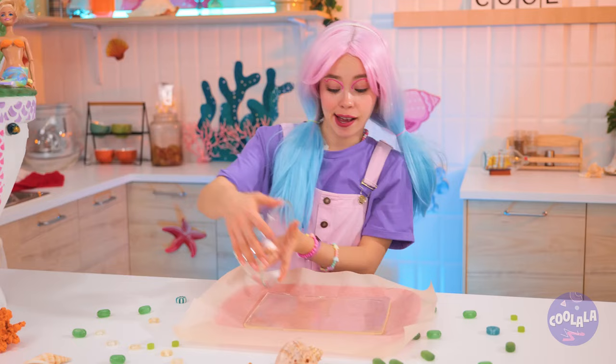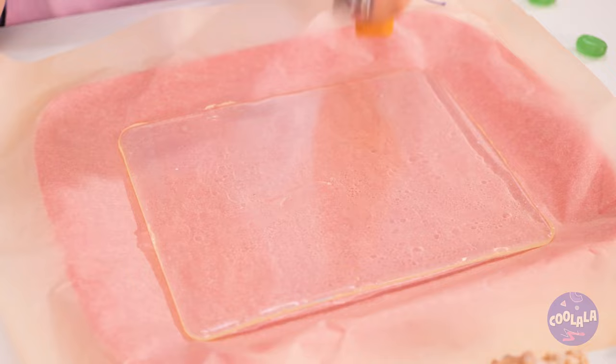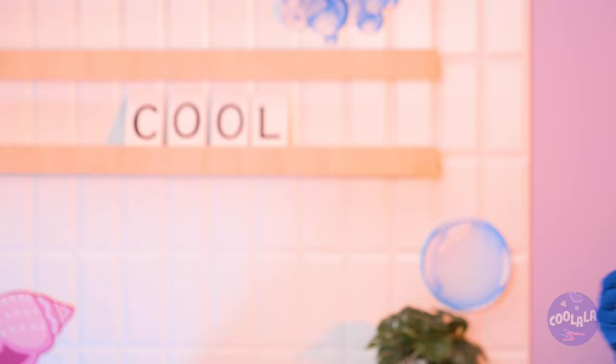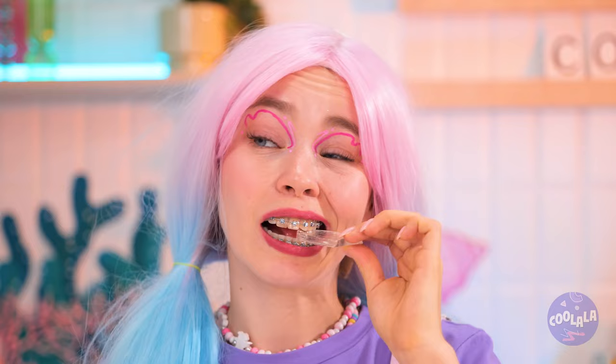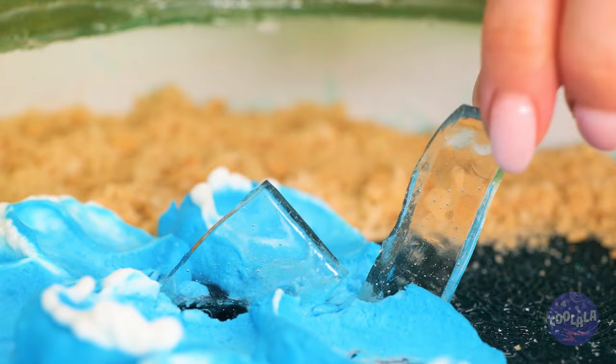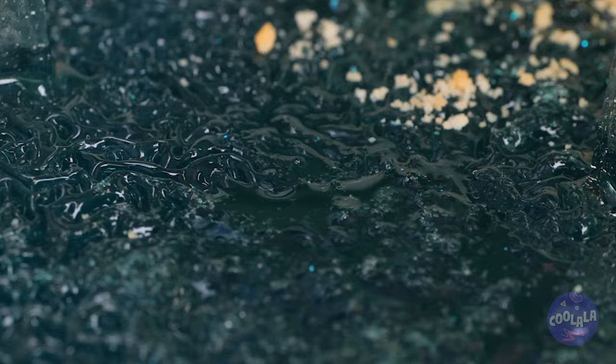Let it cool, and when it hardens, it's time to get cracking. Come on, put some muscle into it. It's like rock candy. Silly, Omni, it's just candy. Still, we can pretend they're pieces of sea glass. Kind of fits that whole underwater theme we're going for.